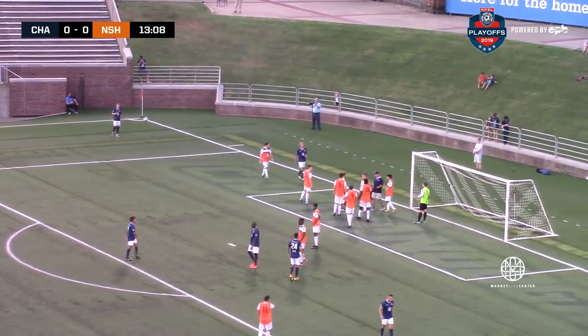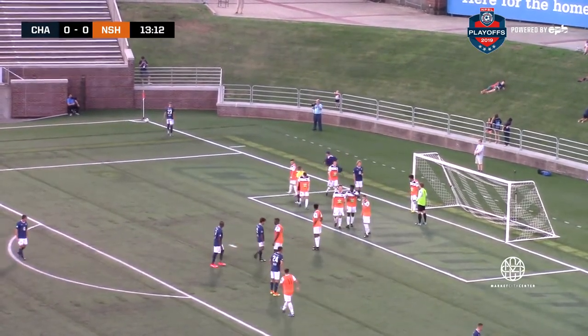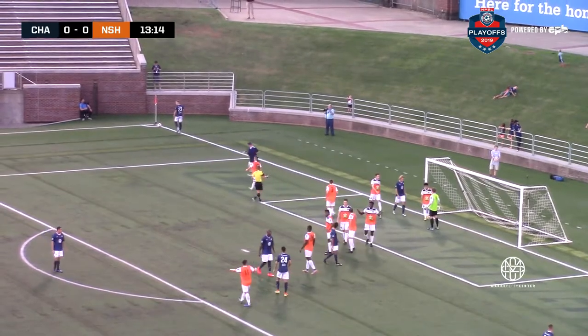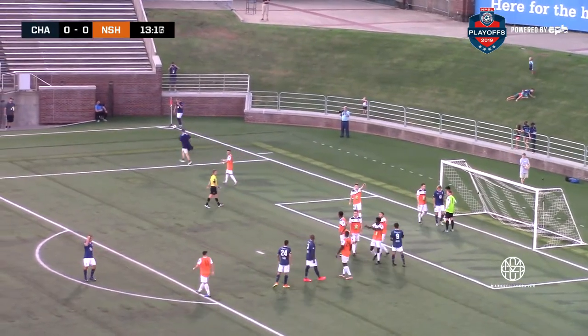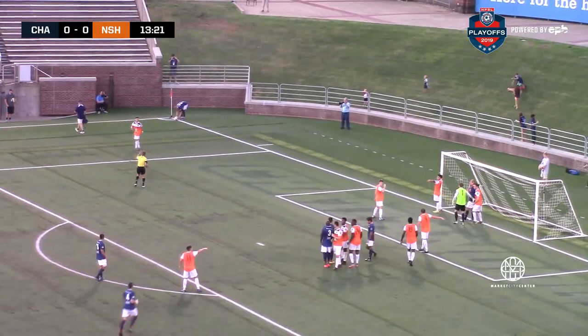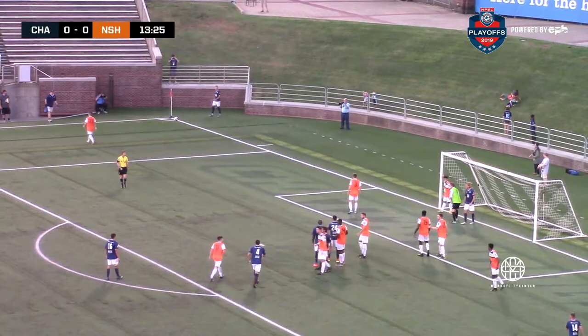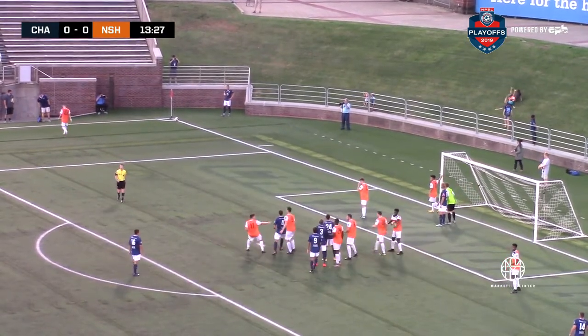Slight break here in play while they sort the player out. I think he's okay. And he's back up on his feet. That trainer can leave the field. Corner for Chattanooga.